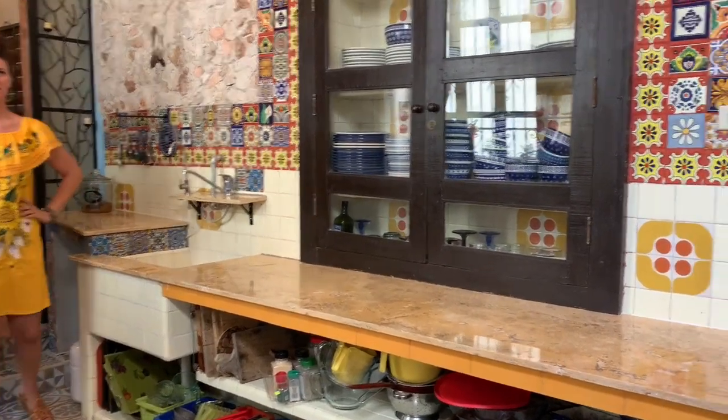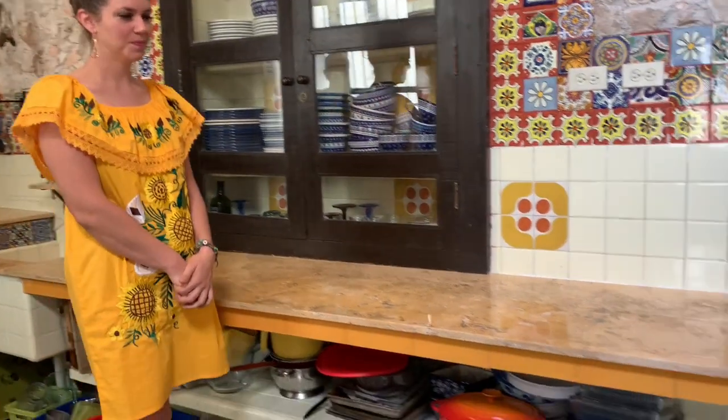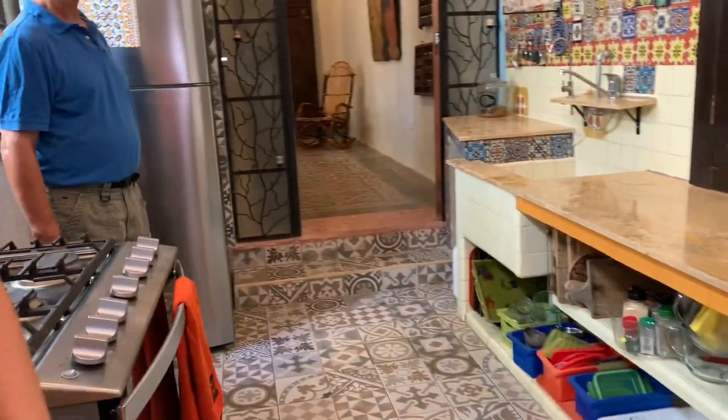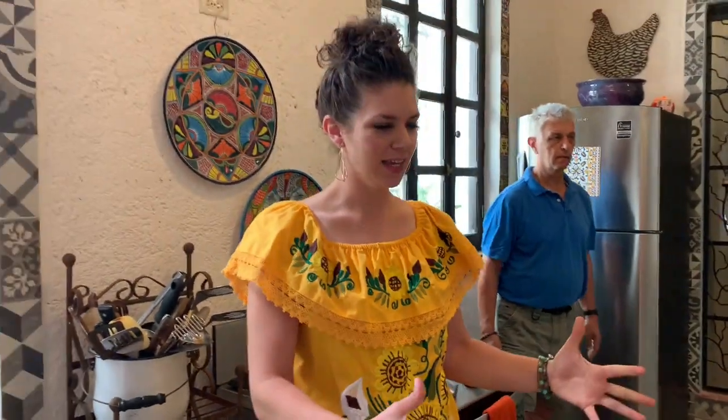We should also mention a couple things in this kitchen that were kind of hard to adjust to in the beginning. You're going to notice that there aren't any cupboards or cabinets with doors. Want to explain what that is? So they say that if you have doors on cupboards or cabinets or closets, because there's a lot of humidity here, your pots and pans and clothes will get moldy. So we're taking their word for it. We don't know for sure, but that's what they say.